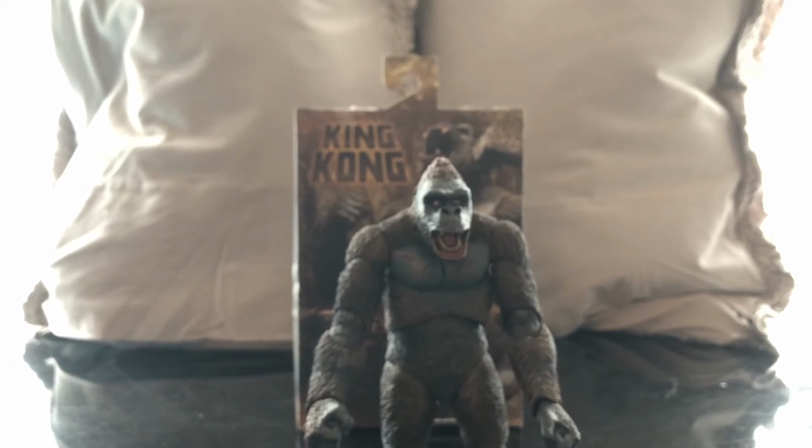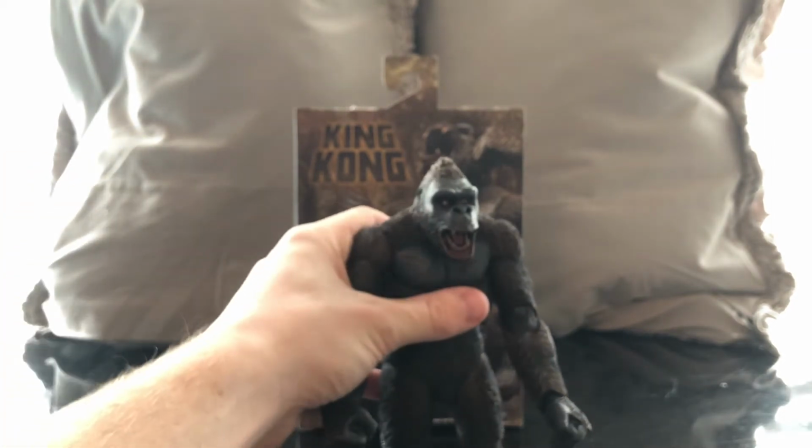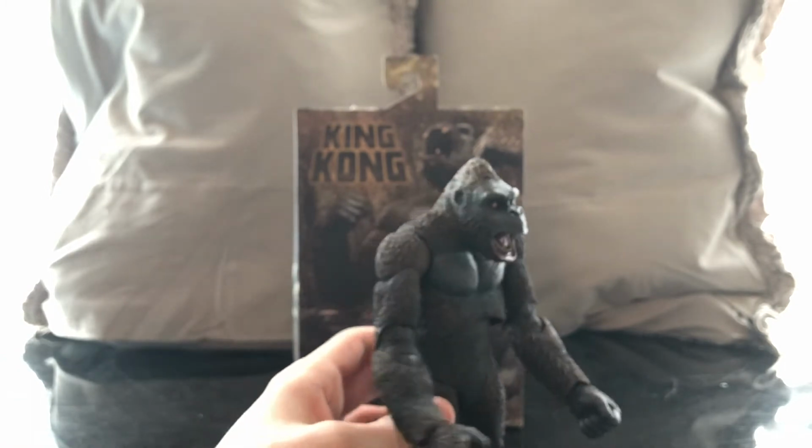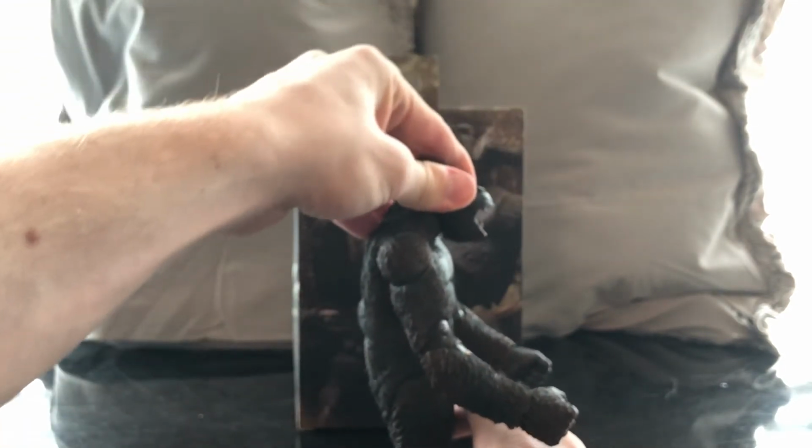There we go. I was like, why do I want to focus? But they were really great figures, so I kind of knew, well, they already knocked out ape-like figures before. Why couldn't they do Kong? So I'm really excited. Let's go over the articulation.